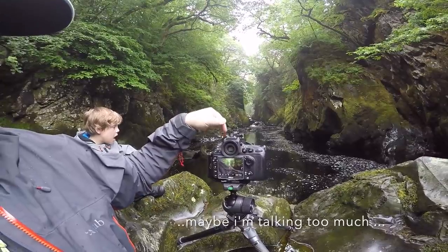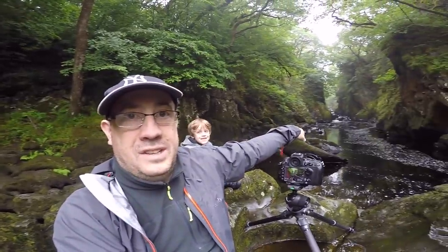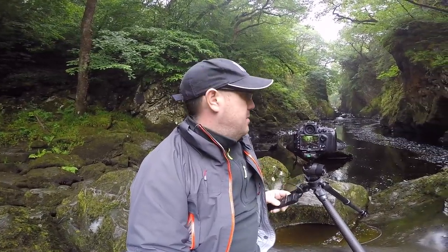I've actually got my tilt shift lens on, which enables me to get everything sharp front to back easily without focus stacking, but there's not anything in my immediate foreground to really worry about anyway, so I'll be absolutely fine using my 16 to 35 lens or my 24 to 70 lens. I've got a 24mm prime lens on at the moment. Okay, being a good boy, I've put the cable release on.